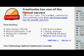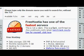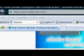So let's just go to, you can read it right here, FreeHostia. This word right here, freehostia.com. In fact, I'll show you the link up here. Let me move this, and you can see it.